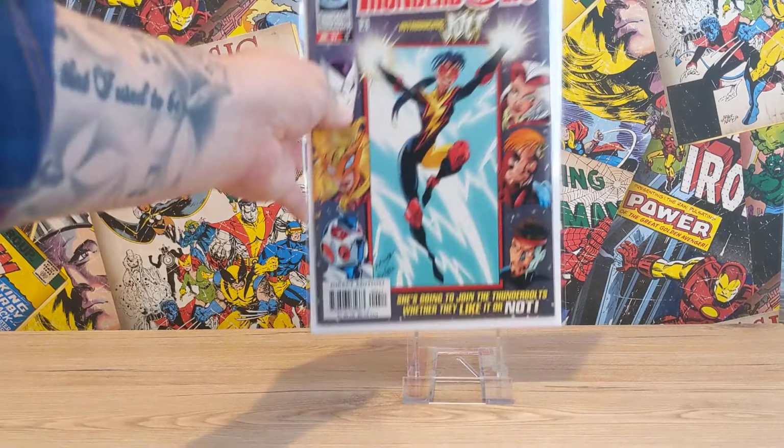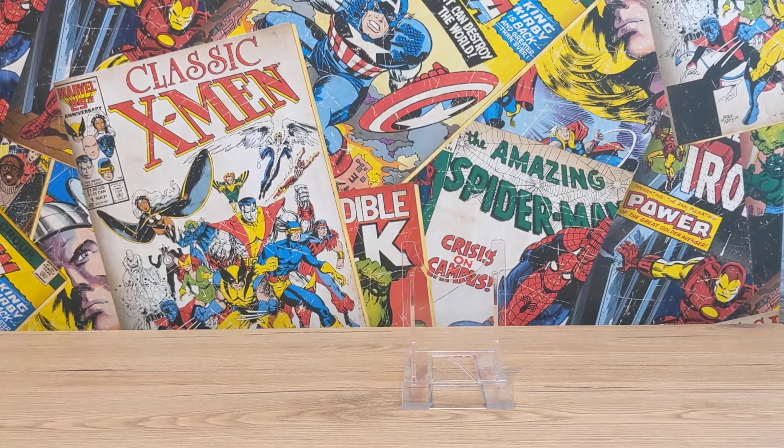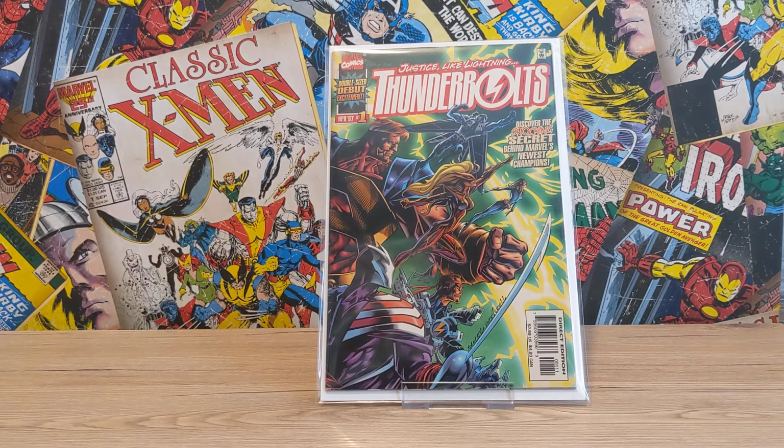Sticking with the same theme, we've got Thunderbolts number 4. First appearance of Jolt in costume. Again, this book is going up fairly in price. Having said that, again picked it up for £1 at the local comic book store. So yeah, buzzing about that. And we've also got Thunderbolts number 1. Just in case Marvel do announce a Thunderbolts TV show or movie, I think more likely a TV show myself. But yeah, just in the likelihood that they do that, I'm well prepared for the hype to go absolutely bananas.